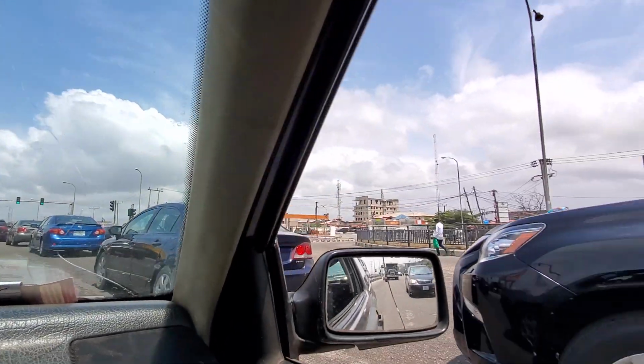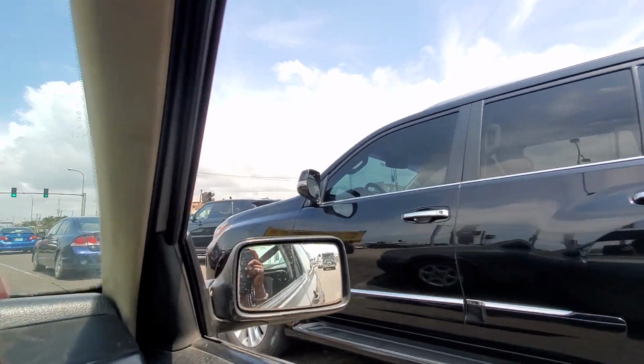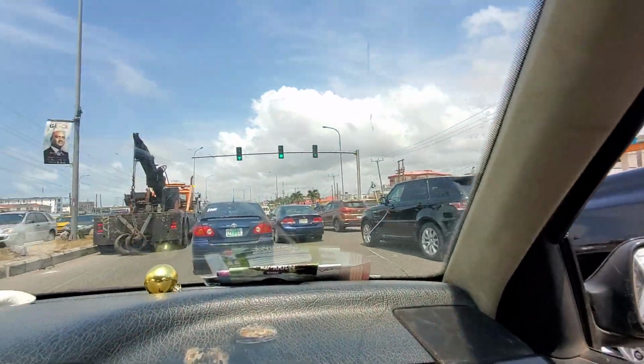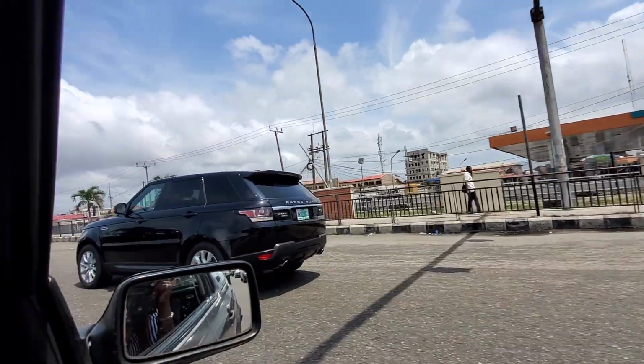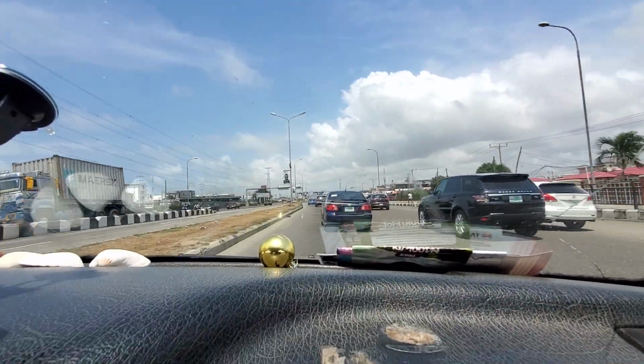But guess what, this is Ikate. All these cars are blocking our driving. Too many cars in Lagos. So that is Ikate you're seeing behind, and right in front you get to see a lot more.